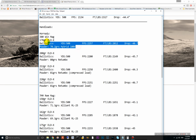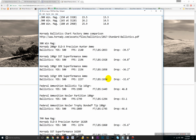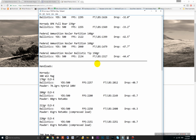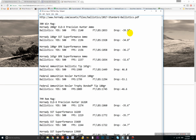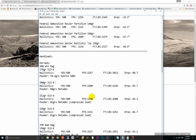So you can already tell right here, this is a much better option than these factory loads up here. So you're 212 feet per second faster, but it's a smaller bullet than this guy and about the same drop. And then if we do the hand loads for the 200 grain, 2200 feet per second, 2149 foot-pounds of energy, 45-inch drop. So you go up here, the drop is more. I'm not sure why the drop is more, but the energy's higher and the feet per second's higher. Maybe I didn't update the drop correctly, but that is outperforming that 200 grain up there.